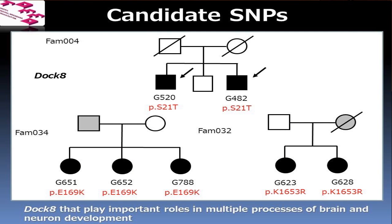And we screened, and we got several candidate genes. And this is one example. We found very rare variants in DOCK8 genes that show segregation in several families with glaucoma. And DOCK8 plays important roles in multiple processes of brain and neuron development. So that's a highly candidate gene in the glaucoma family. And other genes, we are now evaluating the candidate genes using whole exome sequencing.